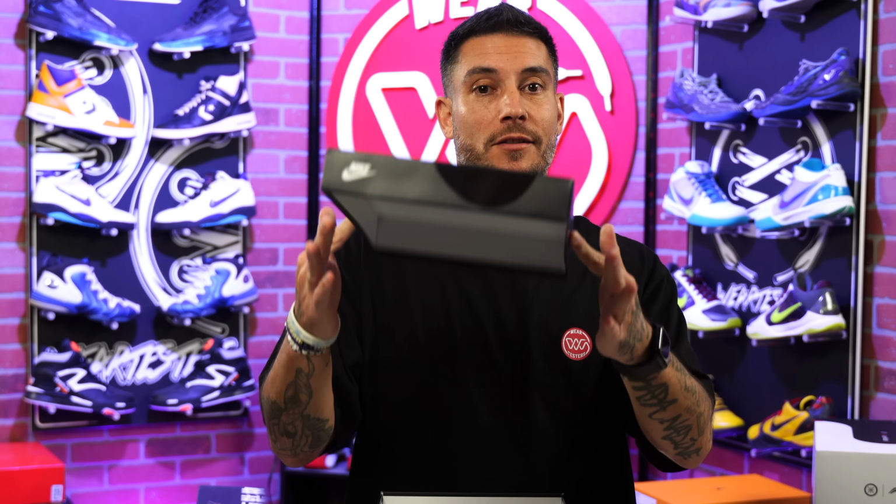Believe it or not, I believe that this is probably one of the coolest shoes of all time, even though some people might disagree because you think they're ugly. But every time I see these, especially in this colorway, I don't know, I smile a little bit inside and outside.